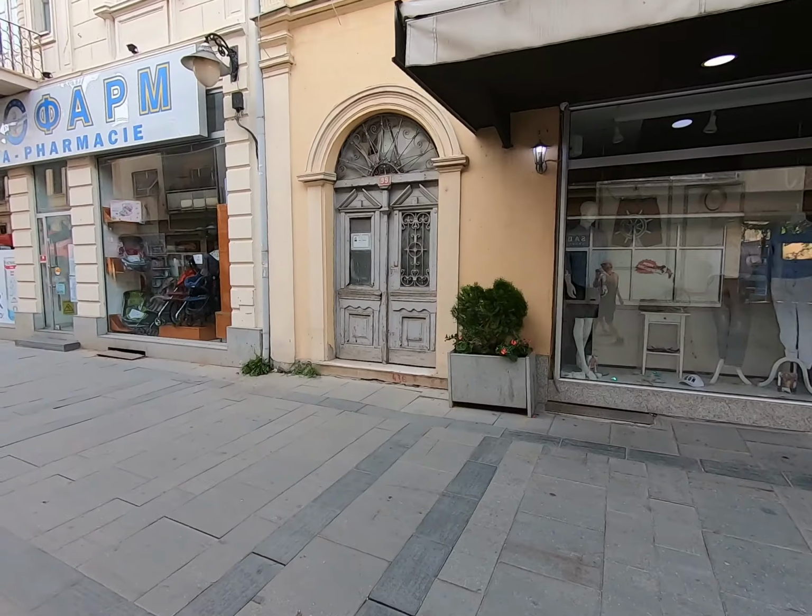Zdravo from Bitola, second biggest city after Skopje. We're gonna check this place out. Don't know much about it, well, we always find something out along the way. So, adventure!